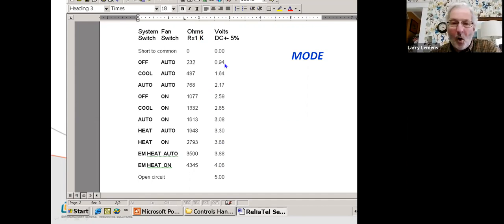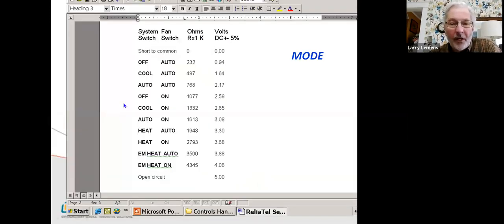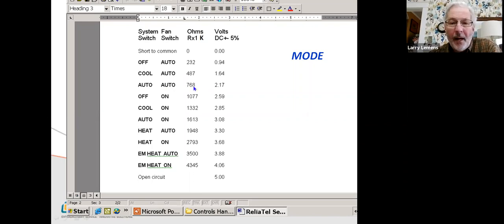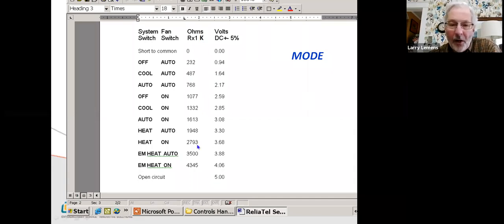Now you can also ohm these out. So if you don't have power there and you want to go from 2 to 4, you can ohm them out. So 7.69 K ohms is, if you look at the chart in the book, that's fan is in auto and system is in auto at that point. If the cool was on and the fan was on, it would be 1332 ohms. So that's how you can check these out to make sure they're okay.